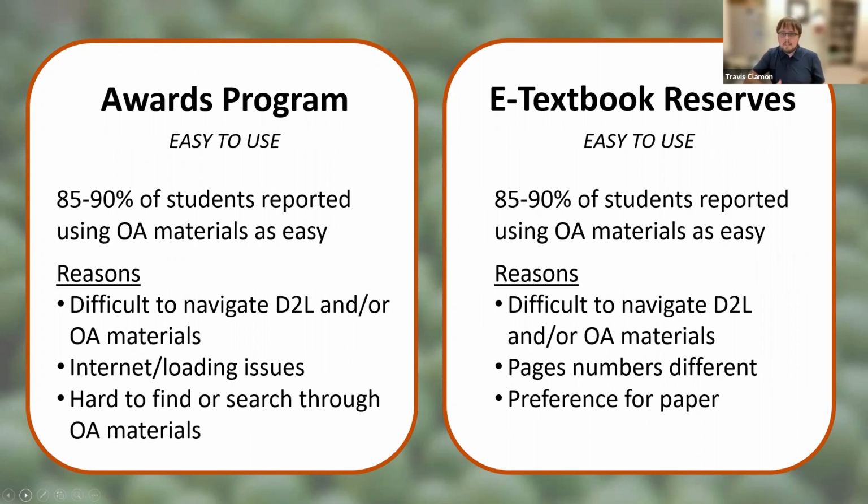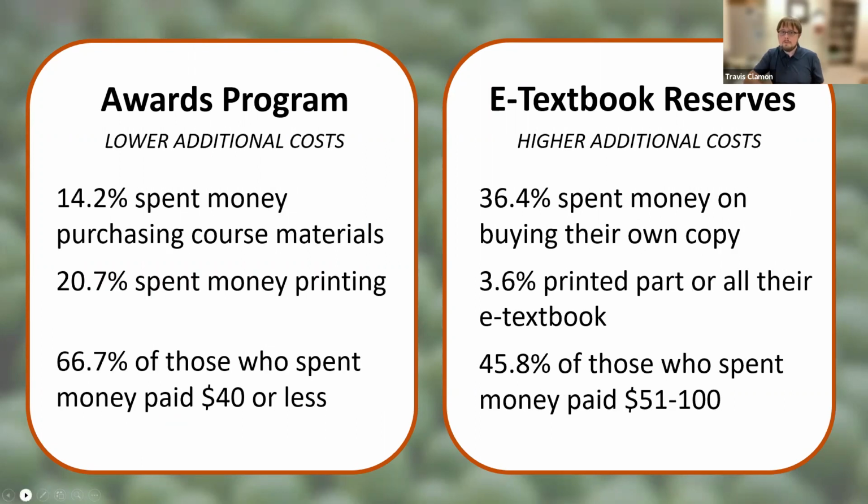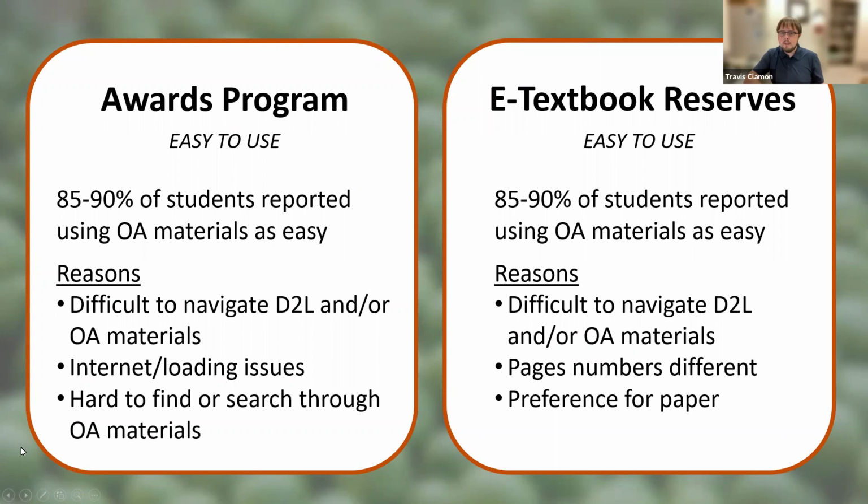We also asked about the ease of use. So we saw a similarity here that both initiatives, 85 to 90% of students reported using open and affordable materials as easy. We did give them an ability to tell us otherwise. So there were a few reasons there. For both programs, students felt like they had a little bit of difficulty either navigating the D2L platform or the open and affordable materials themselves.